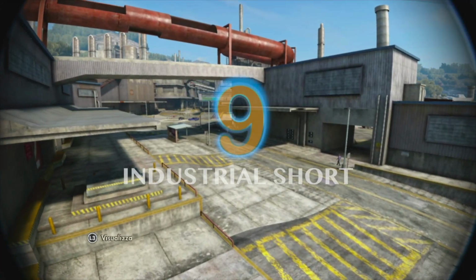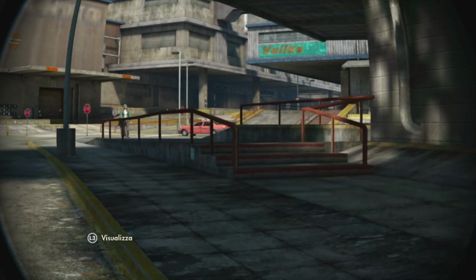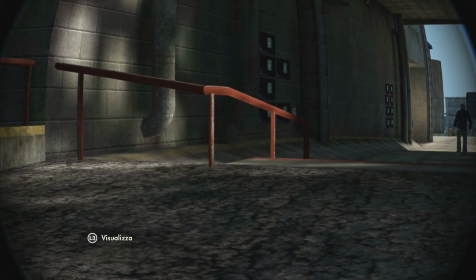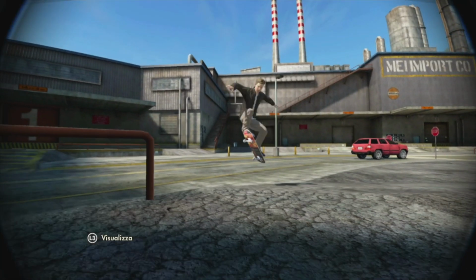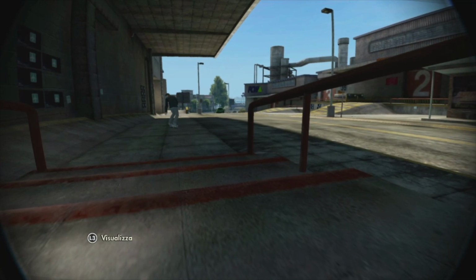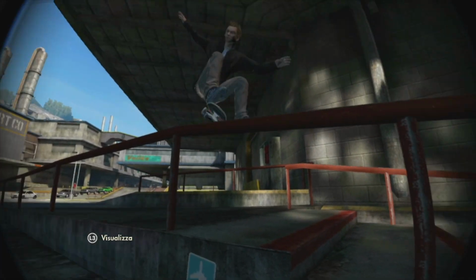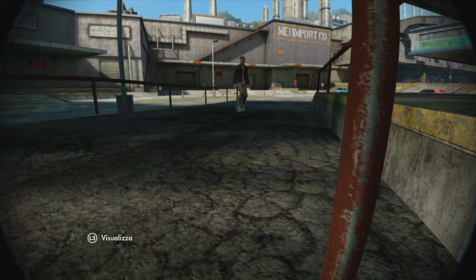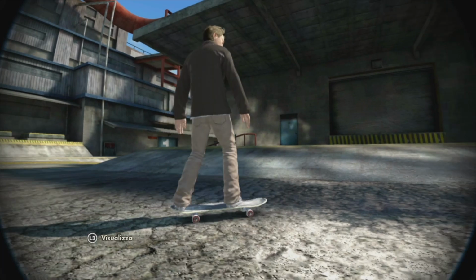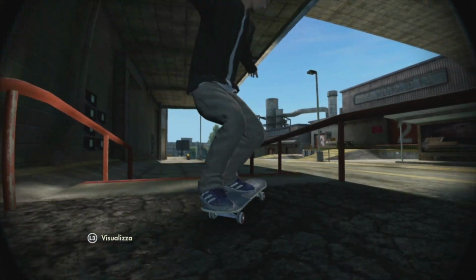Number 9, we have the Industrial short rail, which is a round, short, guess what, rail. You have it on front side and back side. You have a long one on the right, and I think it's kind of challenging somehow, but it's very fun to skate. On the left you can find another bank to rail, and maybe you can try to mix it with a line and get some clips.